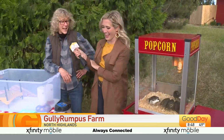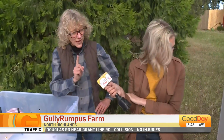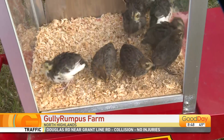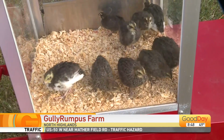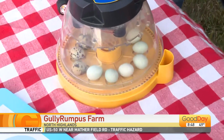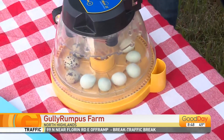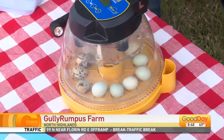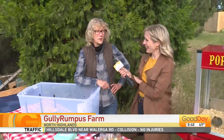They do, yes. And they're really prolific layers. One of these quail will lay between 250 to 330 eggs a week. My quail with the blue eggs lay about 330, not a week, a year. 300 a week, that would be terrible. A year, 330 eggs a year. Yeah. So yeah, you get a lot of bang for your buck with quail for sure.